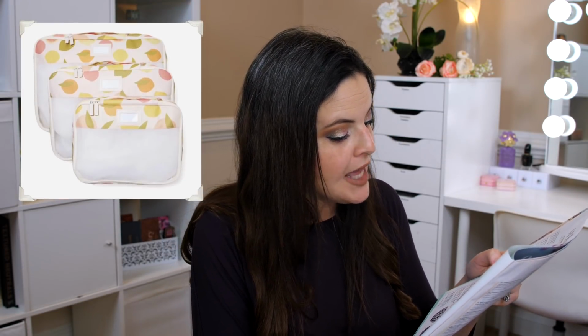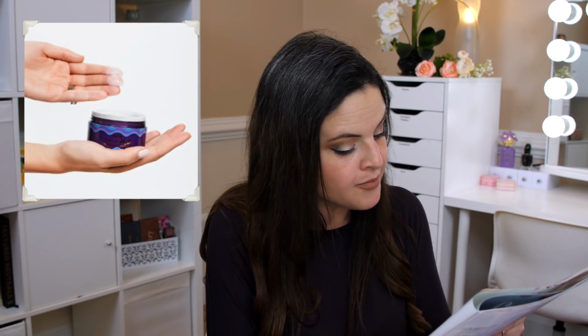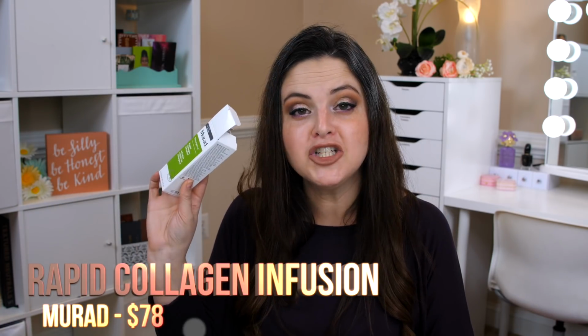For the second choice, you could choose from the Calpak set of 3 packing cubes in Sorbet or Tutti Frutti, those are the names of the shades, the Murad Rapid Collagen Infusion, the Shoshana Umbrella, or the Tarte Rainforest of the Sea Drink of H2O Hydrating Boost Moisturizer, or the Tarte Tartist Pro Glow Highlight and Contour Palette, or the 111 Skin Rose Gold Radiant Booster. Those were your choices. And I chose the Murad Rapid Collagen Infusion.